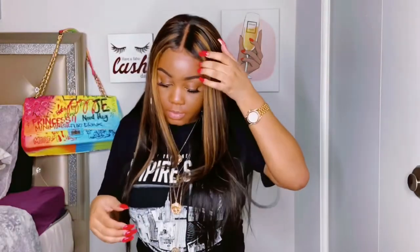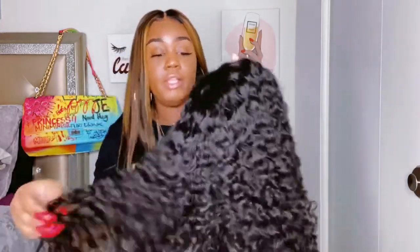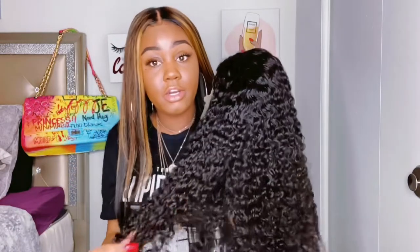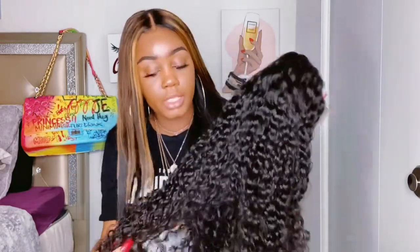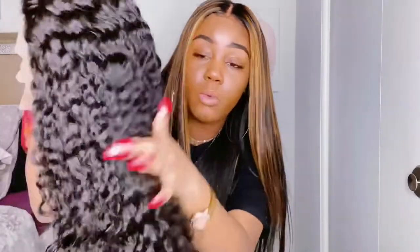Just looking at the wig, I can tell that I'm going to have to play with it some. But first off, this curl pattern is really pretty. Like, it's really pretty. Can you see this? This is their water wave. It kind of looks like Brazilian curly to me, but it says it's water wave.